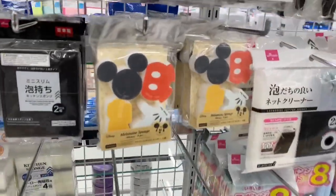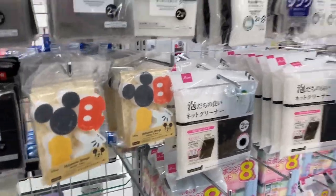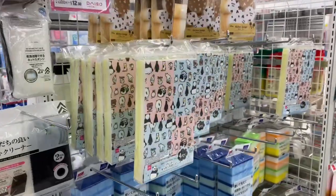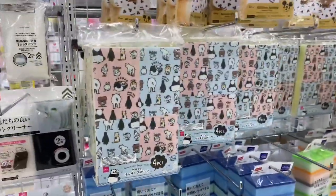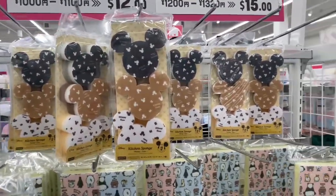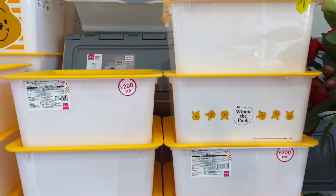Oh, and again, more Disney. They tend to have a lot of Disney stuff. So, again, if you're a big Disney fan, I would highly recommend you check out the store. More Disney sponges. I would just say though, no, these are not Disney. These are little panda. I will say though that the Disney sponges tend to be a little flimsy, so you do have to kind of buy multiple.